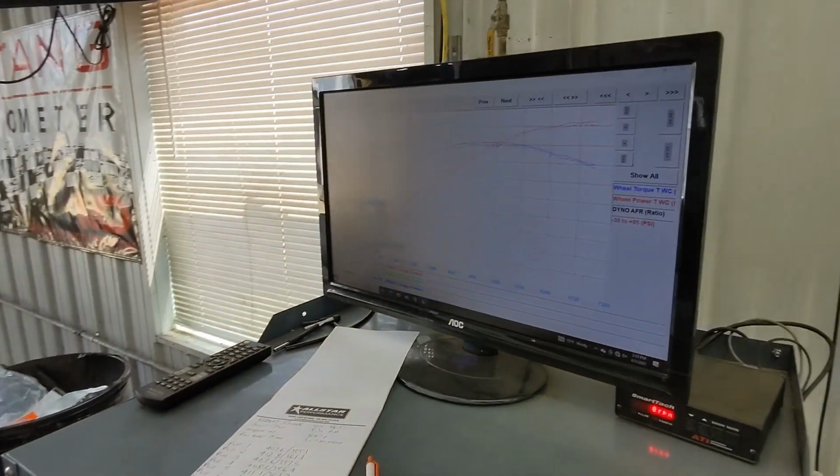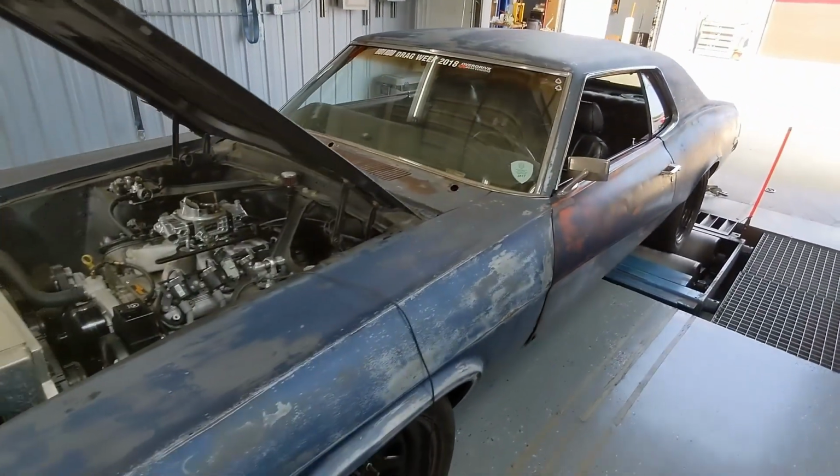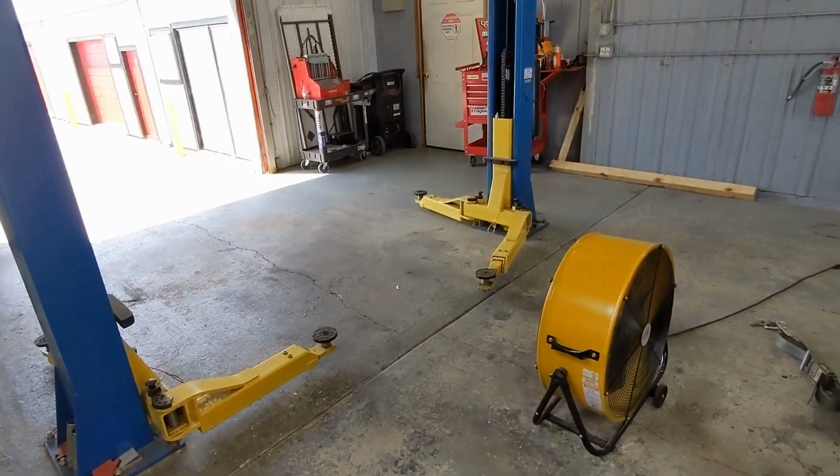But now that I got this stuff all logged down, I'm gonna go ahead, unstrap Freddie, and then I'm gonna put him on the lift, and I'm gonna go ahead and do an oil change. I think he needs it.